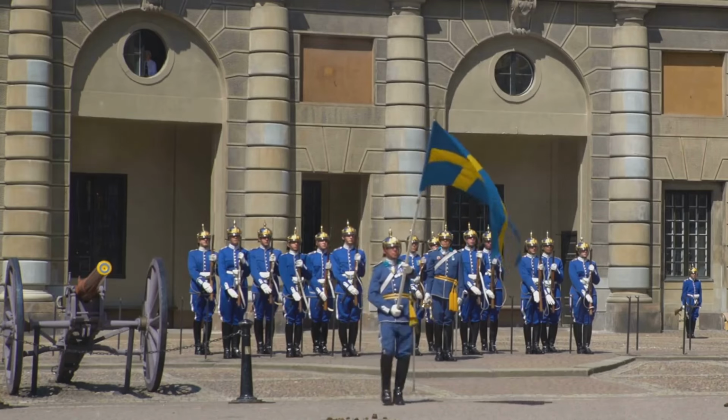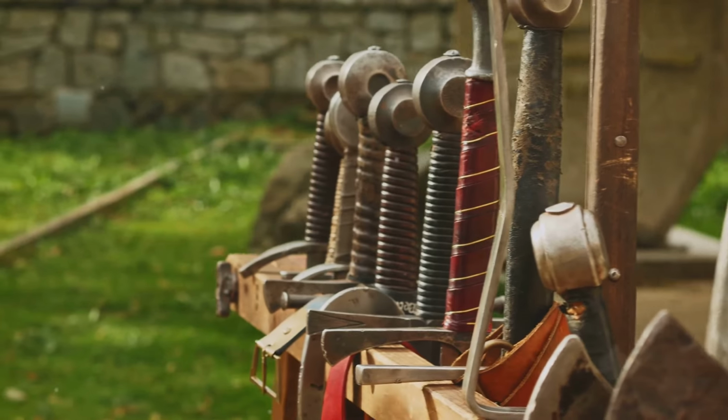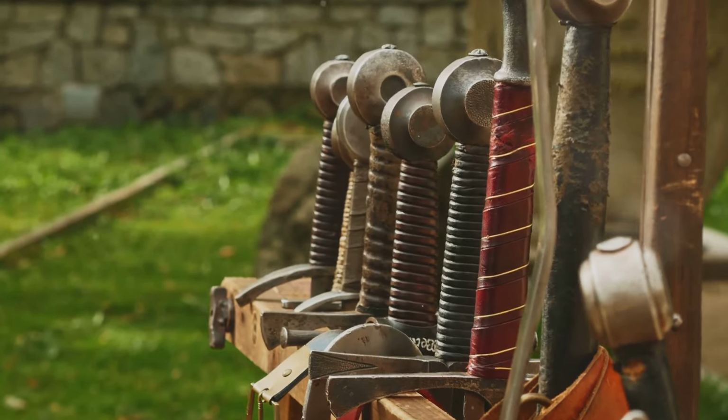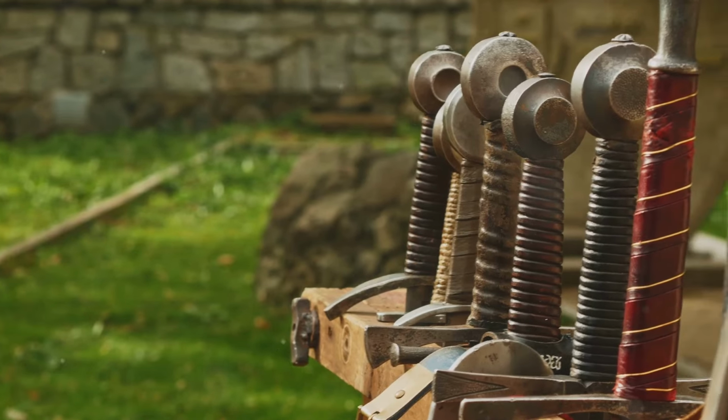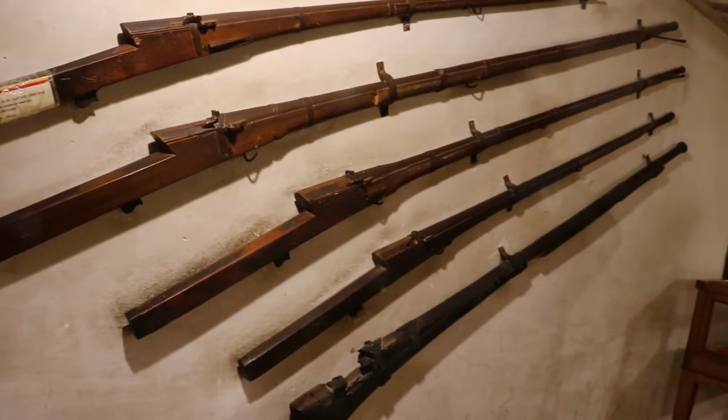Army Museum, or Armémuseum, is located in Östermalm. This museum covers Sweden's military history from the medieval period to modern peacekeeping missions. You'll find an impressive collection of weapons, uniforms, and historical artifacts here.